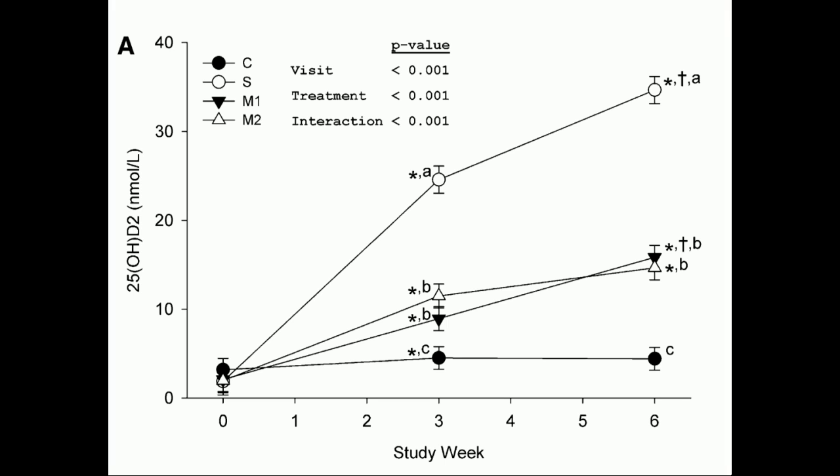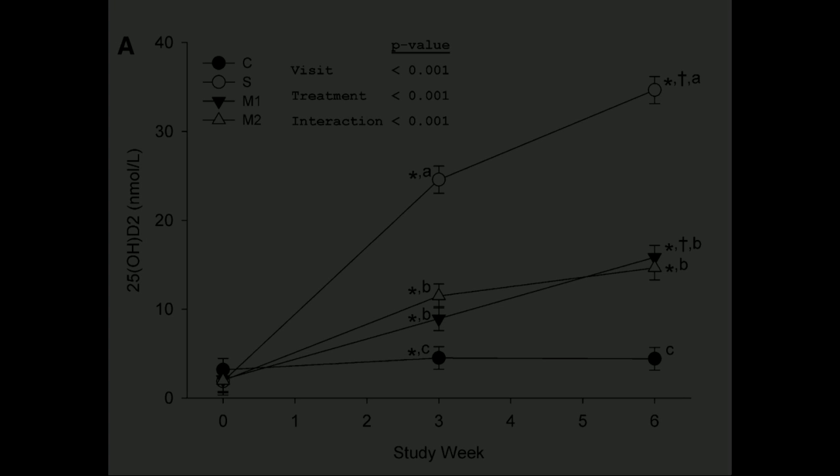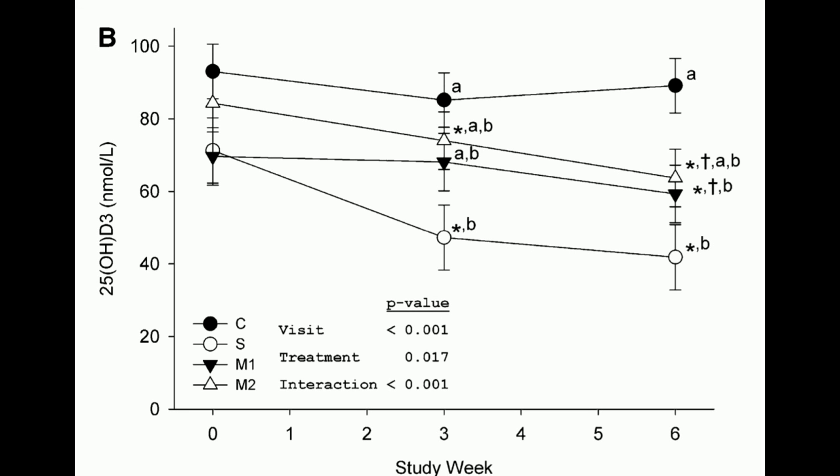But if I bring up this other graph, this is now the graph that shows the 25-hydroxyvitamin D3 levels. Now, they weren't supplemented with any vitamin D3, so this 25-hydroxyvitamin D3 is the residual amount of vitamin D3 that they have in their plasma, either from their own production in the skin or from what else was present in the diet. So this is kind of a baseline level of 25-hydroxyvitamin D3. And what we actually see is a decrease in the vitamin D3 levels as we got a reciprocal increase in the vitamin D2 levels.